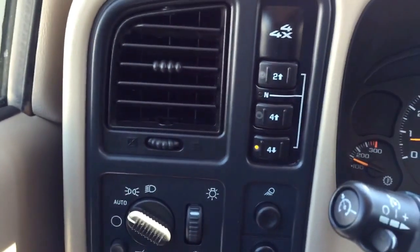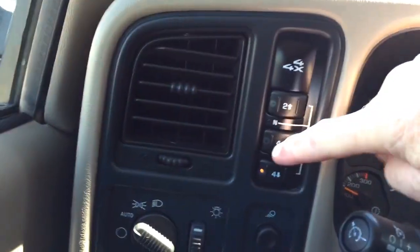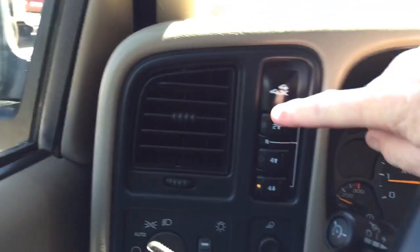Okay. Put it in neutral. I'm going to go into 4 low. There's 4 low. Going into drive. That's definitely 4 low. And we're going to go into reverse. That's in 4 low. All right. And let's go to 4 high. Let's see. And drive. And reverse in 4 high. Apparently I've got the windshield wipers on. Alright, that's reverse. Now we're going to go to neutral. We're going to go back to 2-wheel drive. And we're going to go for a ride.